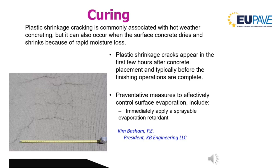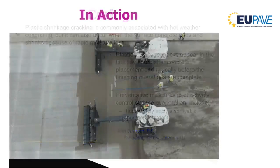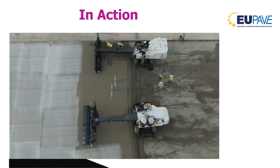Pictured here is an example of the surface drying too rapidly before a curing agent was applied. This is common on hot, sunny, windy, low humidity conditions and job sites. Low humidity exists in cold weather as well. Before closing, I wanted to show you a quick video of a laser screed and the new broom and cure machine working in tandem in action to show you the complete process.